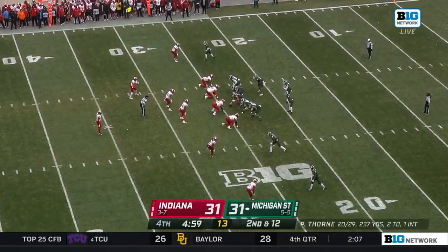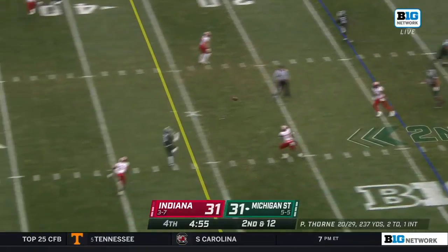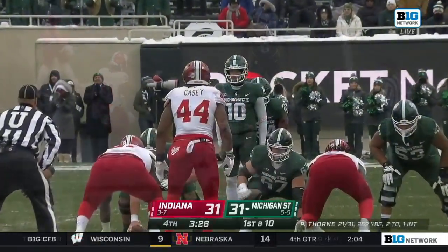Big Ten performer. Thorne fakes the toss. A pocket over the middle. A strike to Coleman. First down across the 45-yard line.